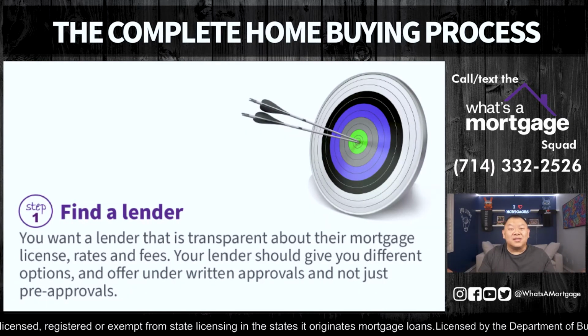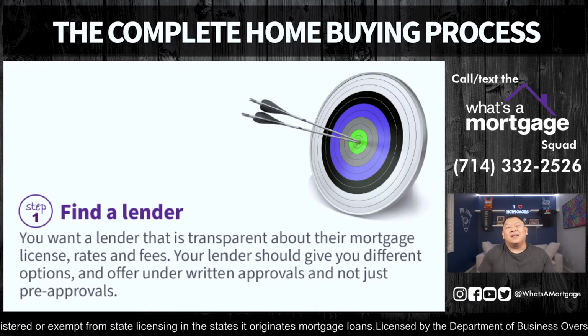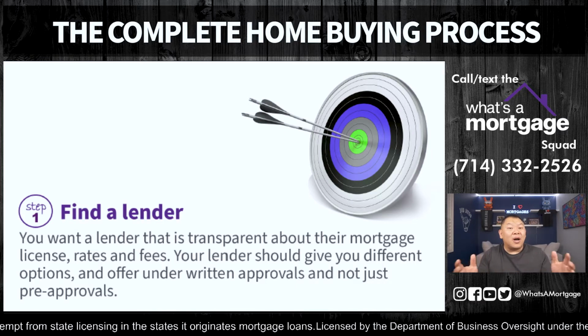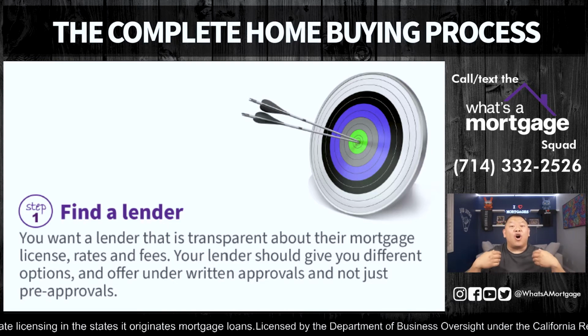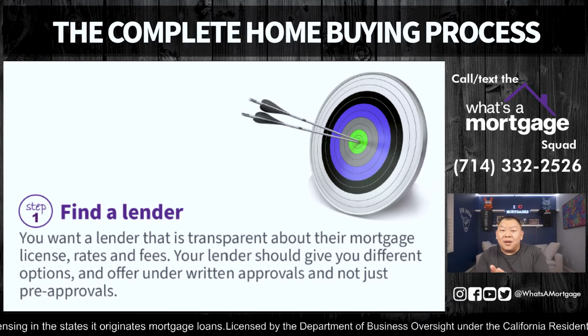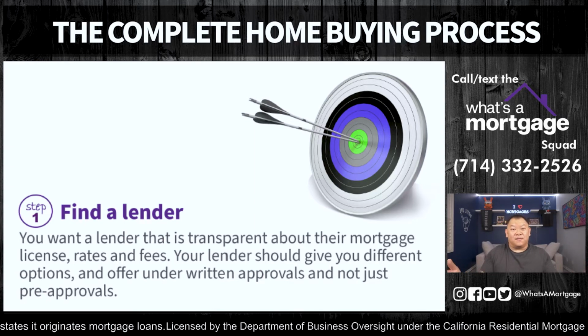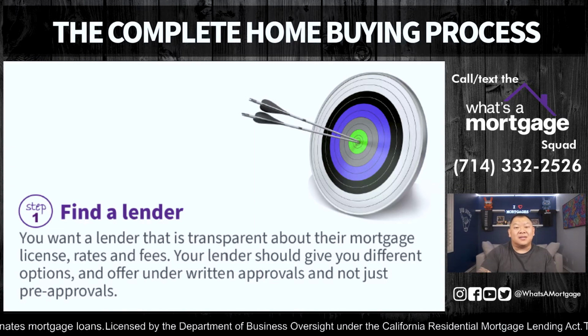So before you start going on Zillow, Redfin, start liking a bunch of homes on the internet, find a lender and get approved. Okay. Once you go out there, you find a lender and you get approved, right? You're going to bring them all your documents, your income, your assets. They're going to run your credit and get you approved. Your credit report is good for 90 to 120 days, right?